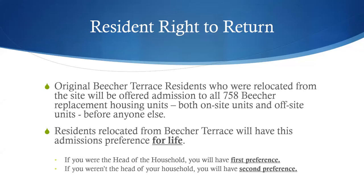The Choice Neighborhoods Initiative ensures all residents receive a first preference, but the Louisville Metro Housing Authority is extending this preference for your lifetime. This includes now or at any point in the future. And we're going to go over these preferences here at the bottom. If you were head of the household, you'd have first preference. If you were not head of the household at the time that you relocated, you would have second preference, and we'll explain that more in just a bit.